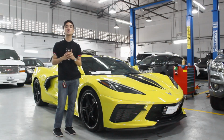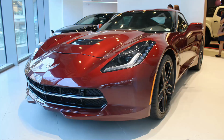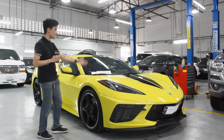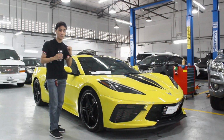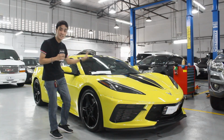Then this will also conclude the Corvette trilogy. I have a C6 and C7 review as well. Being the first ever mid-engine Corvette, it looks so stunning. Yes, we don't get the front-engine Corvettes anymore, but this looks aggressive and I love it. In my C6 review, that was my favorite. Second is the C7 and third is the C8.